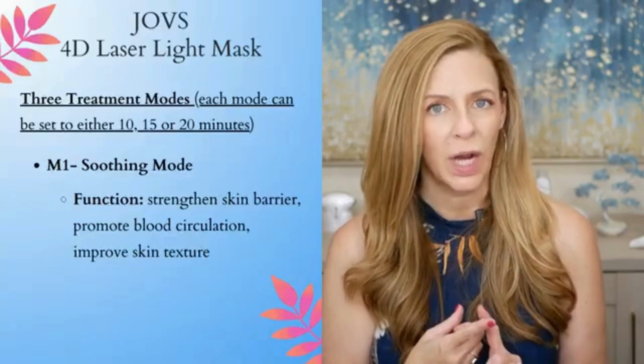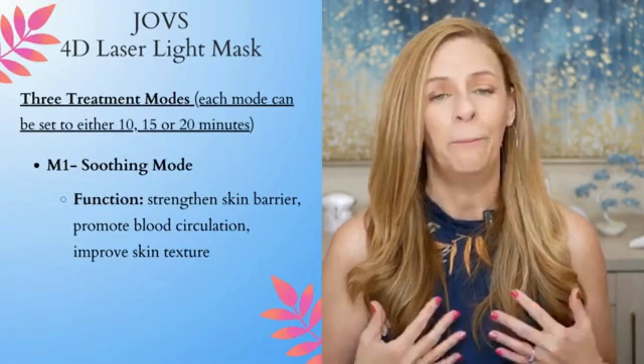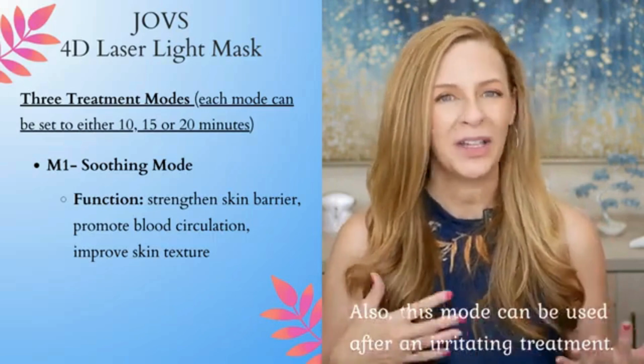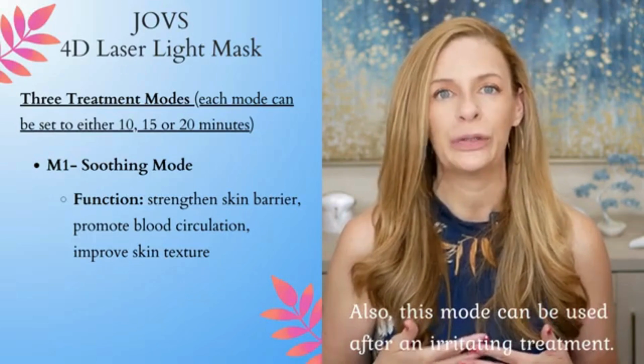That's excellent. Another thing, they have 3 different modes that are tailored to solve your skin issue. And each mode has different time frames for the treatment. You can do a 10-minute treatment, a 15-minute treatment, or a 20-minute treatment. Mode 1 is more of a soothing, calming mode that is going to be for people that have dry, oily, or sensitive skin. You are just kind of starting to see those signs of aging. This is going to be the mode for you.